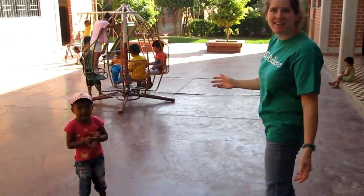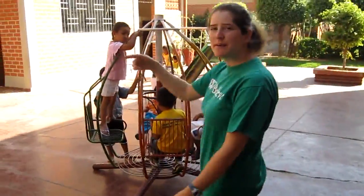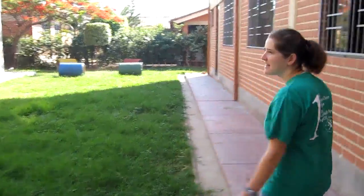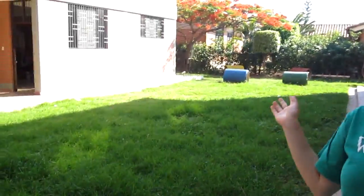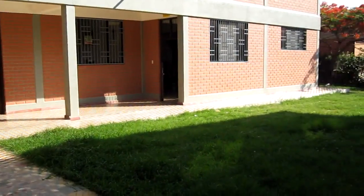What else do you want? We can walk over to the other side. And then this is the kitchen where they cook our lunches for us, and this is where the kids eat on the playground.